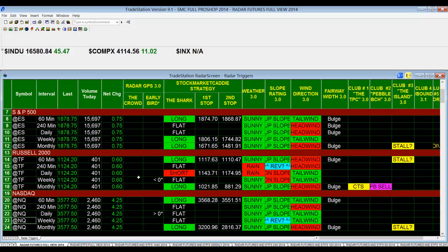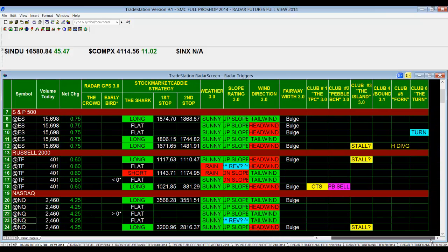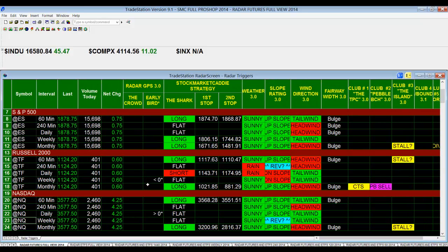And then you look at the Russell. Now, this is what's interesting here. The Russell continues to flag. It is on a short mode on the daily, and we're getting hints on the monthly time frame. Look at this. We're getting a hint of a sell signal on the monthly on the Russell. Now, why is this important? Well, we'll come back to it in a moment. Just remember about the Russell.